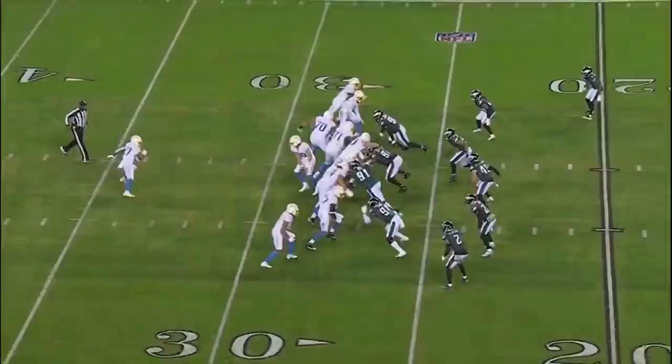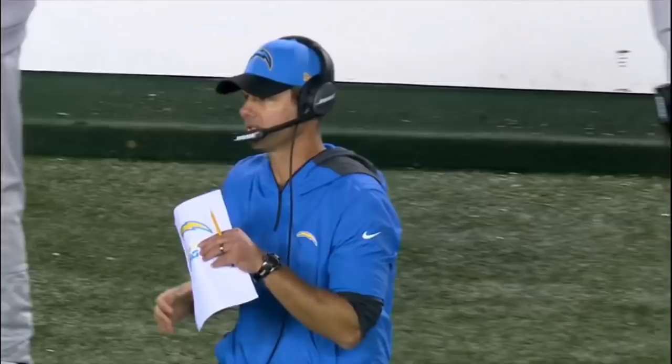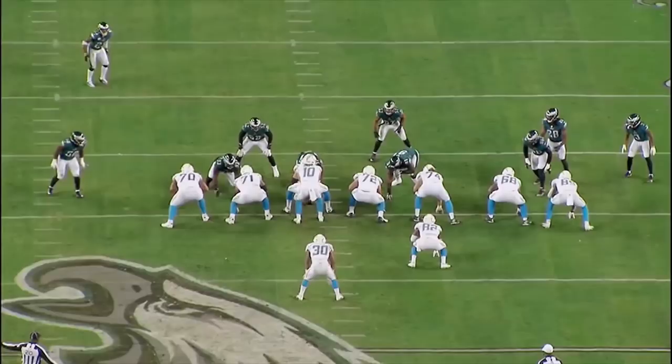Now, you might think the Chargers are discouraged by their lack of fourth down success in this game. Not true. They don't even blink. Brandon Staley, their head coach, says, no, go for it. I want number 10 out there. Fourth down conversion number one on this drive for the Chargers.